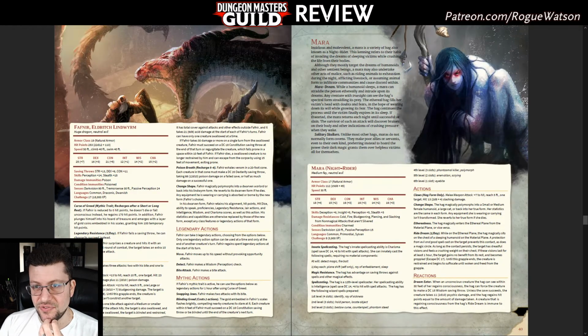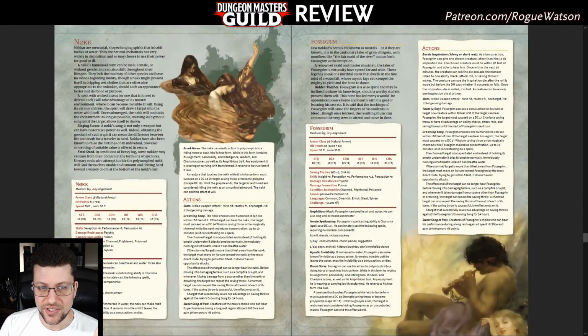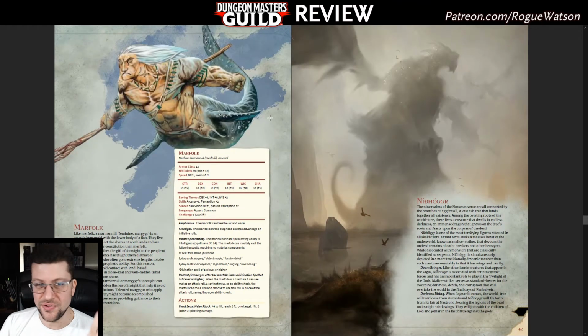Mara is just a different version of a night hag. Marfolk, a different version of a merfolk. And the fae that are the seduction ones, those aren't really that interesting to me, but from what I can tell, the designer has really done a lot of research when it comes to these Norse myths and these creatures. So if that's a part of them and they've got their own versions of those creatures, then I think that is appropriate to include here. They're just not the ones that interest me necessarily.